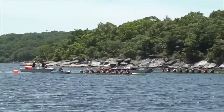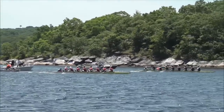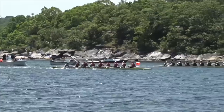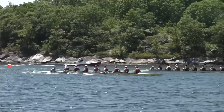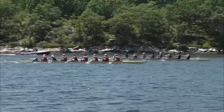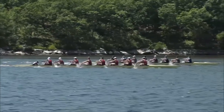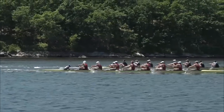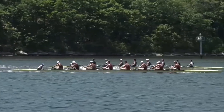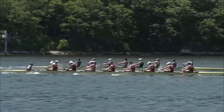Here we go. The flag is up from referee Ron Chen, and we have a start. As you can see, we are ahead of the crews, and we're letting them come up on us, both crews in their starting strokes, both because of our angle and the fact that the course takes a little bit of a jog at the half-mile mark. It's pretty hard to predict who's ahead at this point. Not surprising. The crews are fairly level.